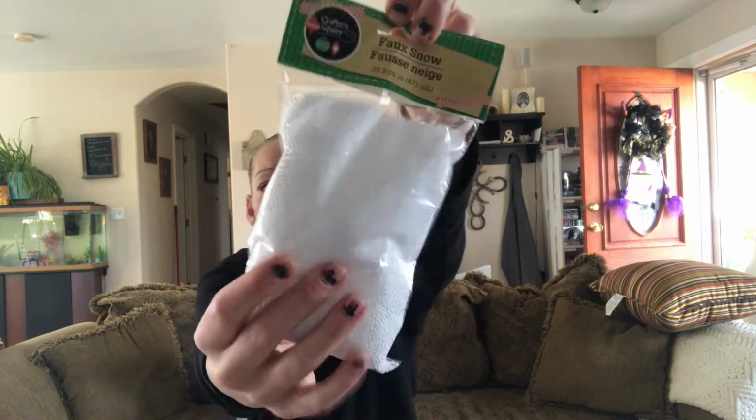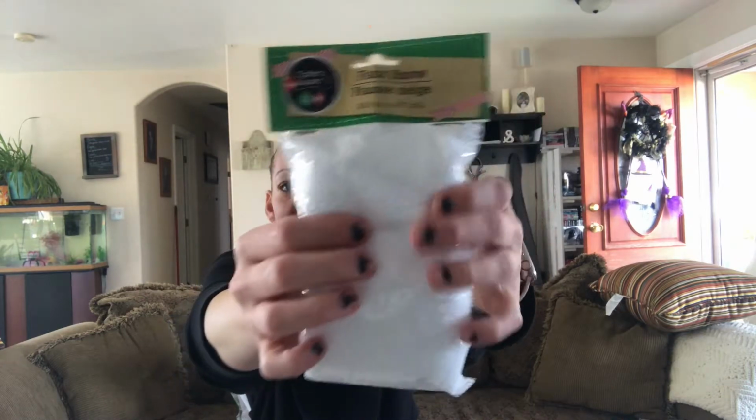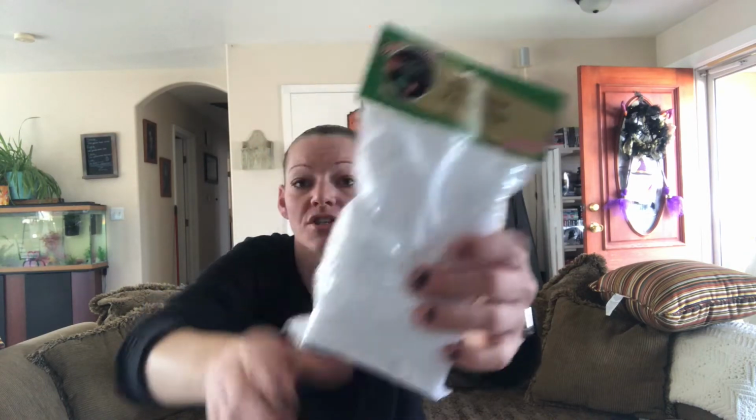Then I went ahead and got a package of this faux snow. They had two different sizes. They had small little pebbles, and then they had the bigger ones, but I got the small ones. My son wanted to do his own little snow globe, so I got a package of those.